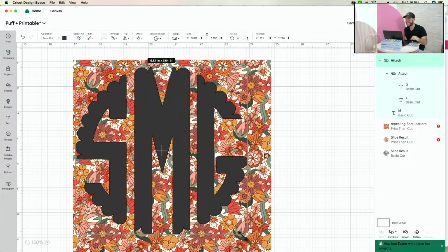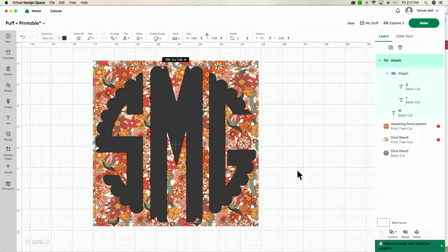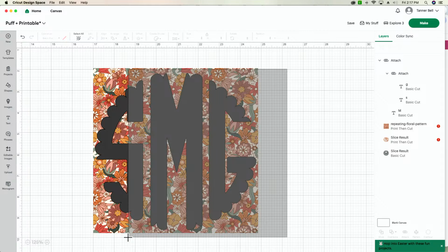Okay. So now what you're going to want to do is you are going to want to size your monogram to fit within your pattern. Okay, size your monogram to fit within your pattern. Yes. Our next step is selecting our pattern and selecting our letters.